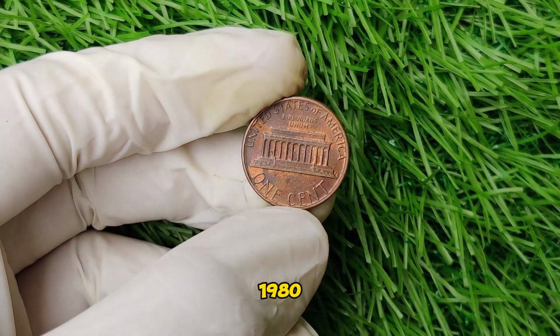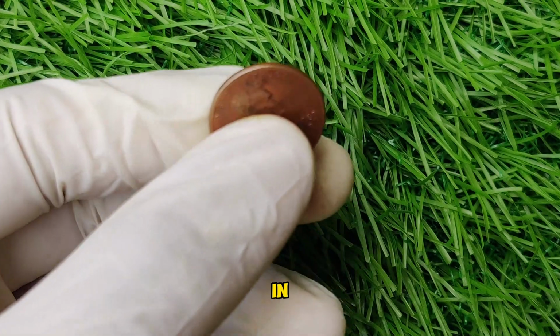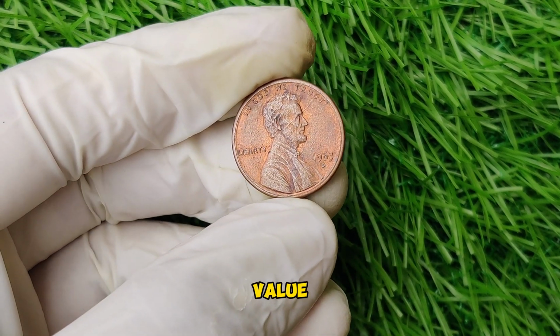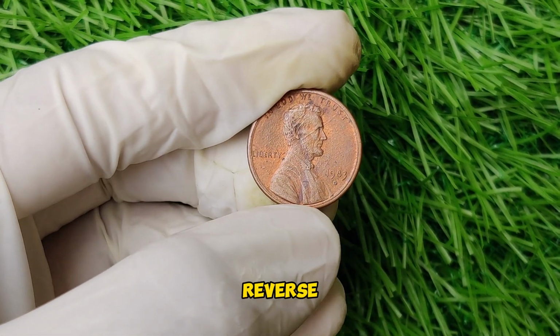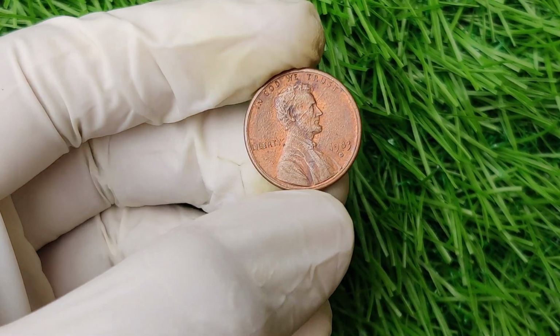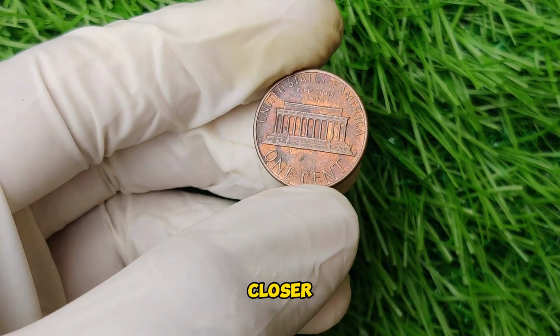If you have a 1983 D penny in your collection, or perhaps tucked away in a jar of old coins, how can you determine its potential value? Here are a few steps you can take. Check both sides of the coin carefully, especially the reverse, for any doubling in the letters or off-center strikes. Use a magnifying glass or a jeweler's loupe to get a closer look.